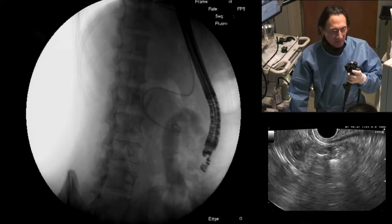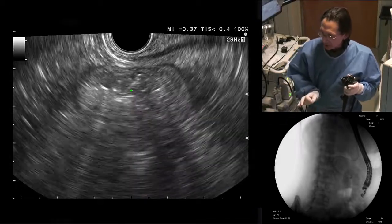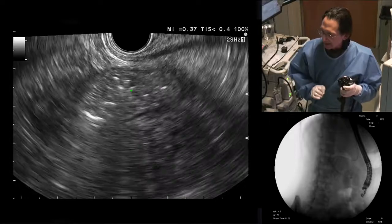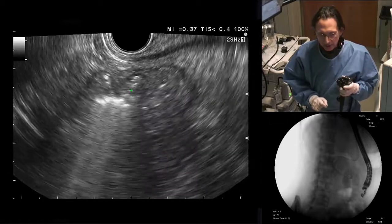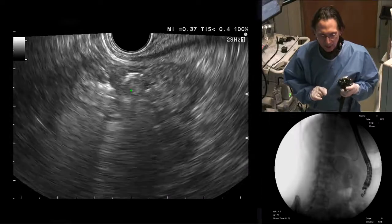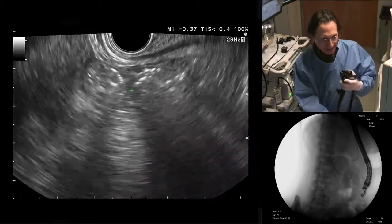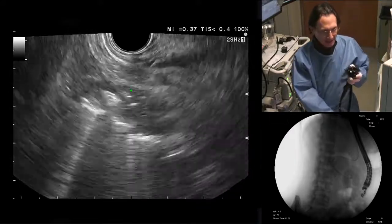Okay, good. So what our nurses are going to do is this is the Hot AXIOS, so it has the electrocautery enhanced tip. We're going to preload the delivery system with a guide wire that we can immediately advance after we've entered into the small intestine. We're going to probably push the stent out of the sheath versus retracting the sheath because we have more limited room here. So we're going to modify the technique slightly. And you can see there's a lot of contractility, but hopefully the glucagon's kicking in.